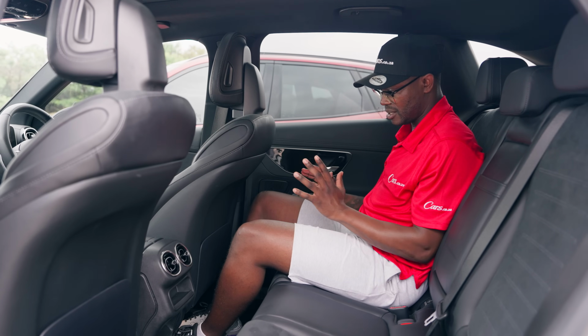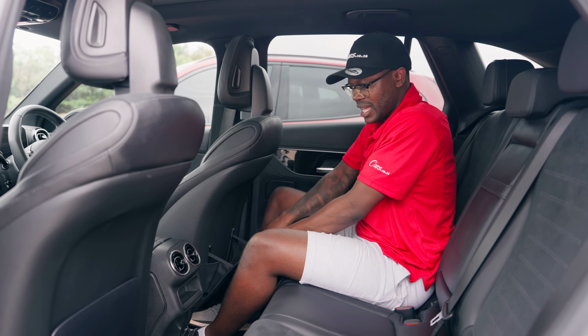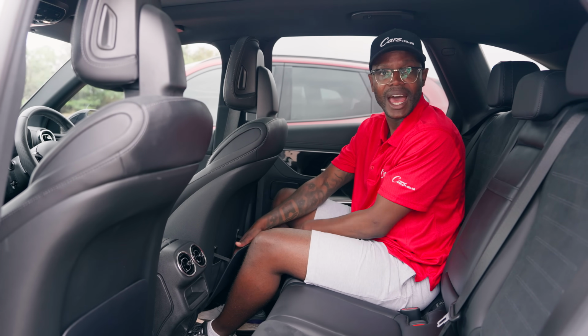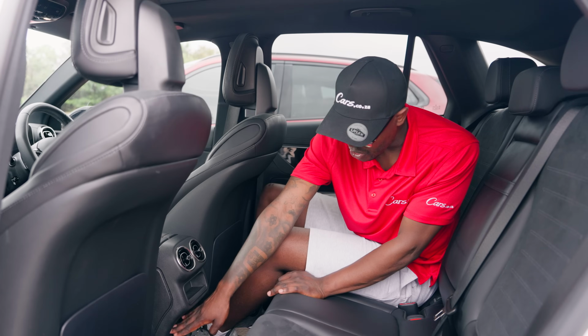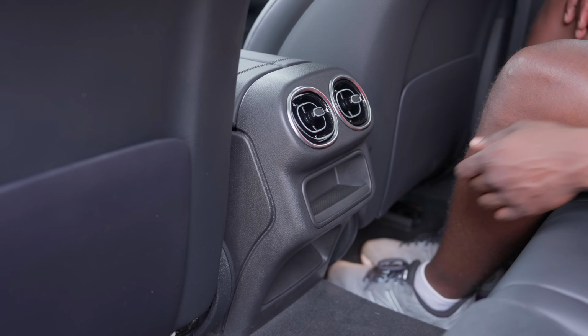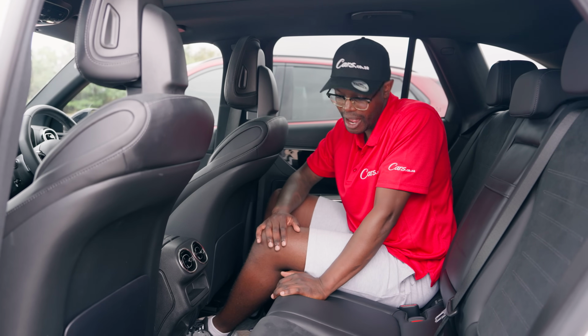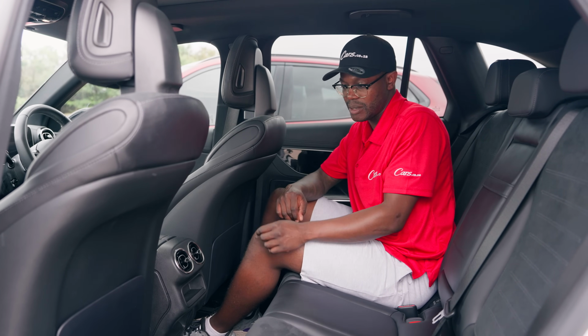In the back seat, similar storage here on the side by the door. And then here, it's a physical pouch which is covered, unlike the BMW which has a net. There is some storage here and there's a blank spot here. And what kills me with the blank spot here is it's a missed opportunity to have the USB-C ports. The BMW does have 2 USB-C ports here.